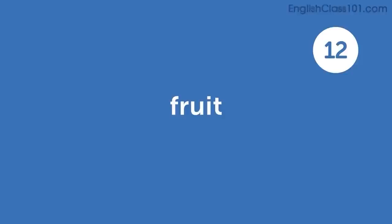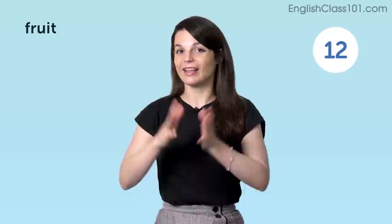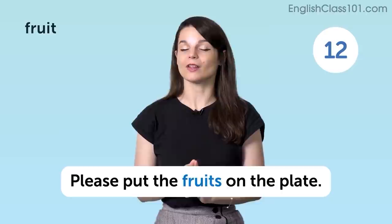Fruit. So fruit refers to a category of food, so fruits tend to be rather sweet. Please put the fruits on the plate.